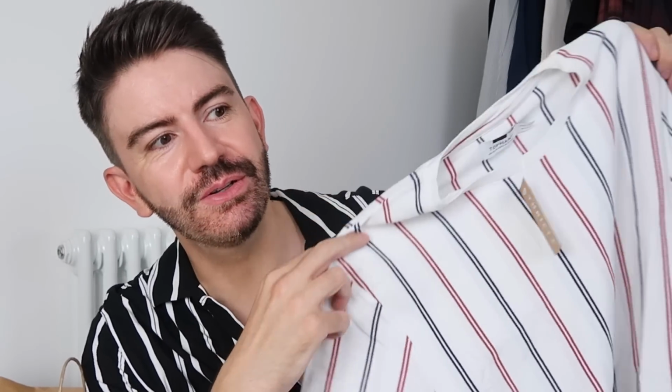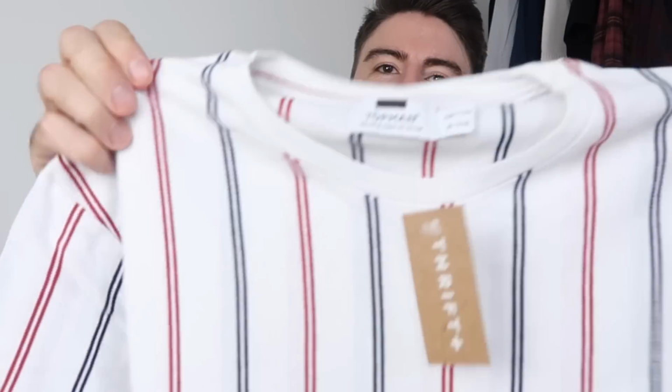Hope that makes sense. So basically, yeah, you can choose what charity you want the money that you make to go to, donate it all to the charity, or you can split it between half towards your chosen charity and half in the way of vouchers to spend back on Thrift Plus. So you can get some nice stuff on there.